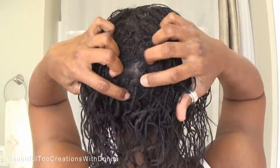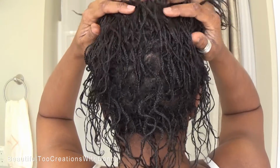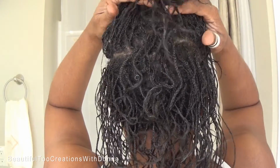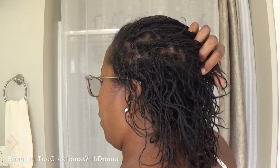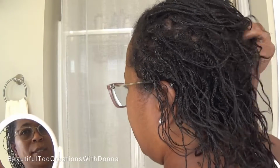As you can see, I don't think you can see my grid too much anymore. But I actually love it when it grows out like this because it doesn't look as scalpy.